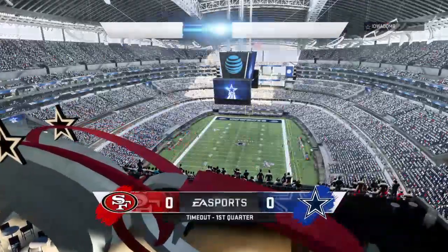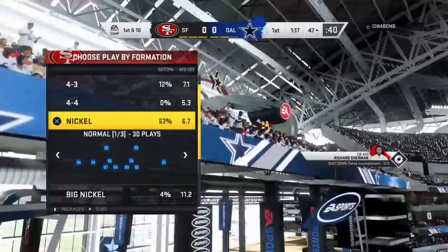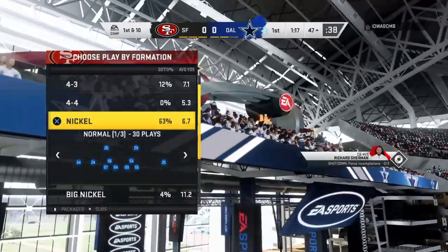And now with the play clock winding down, Jason Garrett opts to take a timeout. They'll have 2 remaining as we step aside here in this first quarter.